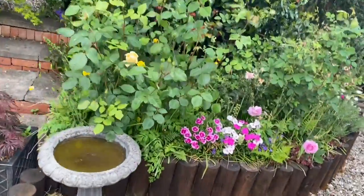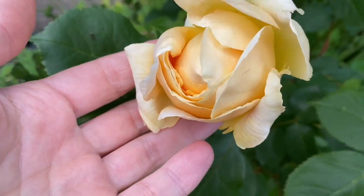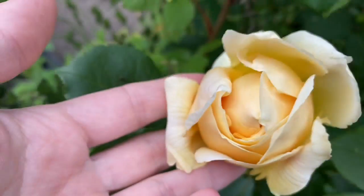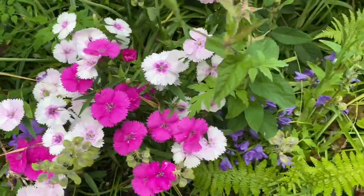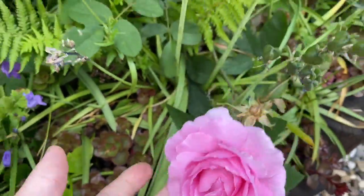Oh, look, Jude the Obscure. It's out. Oh, I hadn't noticed this. This is Jude the Obscure and smells gorgeous. I have so missed that fragrance. That is just gorgeous. Look at the colours. Stunning. Mayflower, again, looking really beautiful.